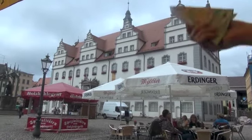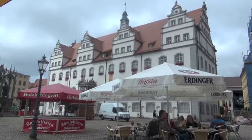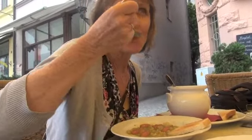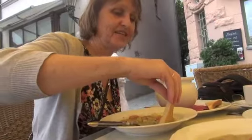Finding a small cafe nearby, we enjoyed a delicious serving of pea soup with small sausages mixed in and a slice of bread. Lecker. Schmeckt gut. Das ist gut. Schmeckt gut. Schön.